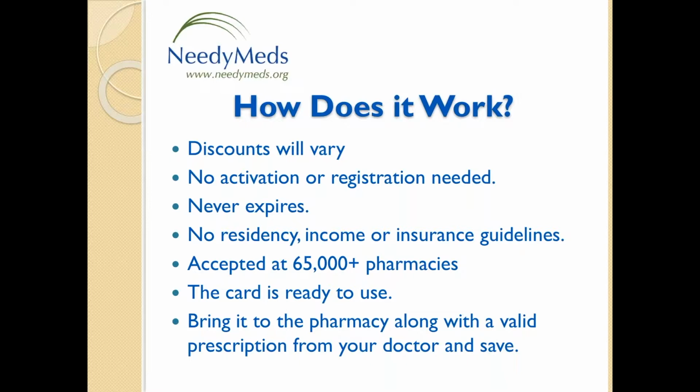To receive a drug discount card, which we'll get into a little bit later on, again, it is free and it's anonymous. Now that's helpful because we're not collecting any of your personal information, but it's also helpful because that means you can share that one drug discount card with your family, with your friends, with your neighbors, with your coworkers. Our drug discount card never expires, and there are no residency, income, or insurance guidelines. We're proud also to let you know it is currently accepted at more than 65,000 pharmacies nationwide, which includes all of the local and national chains. We'll get into how to find a participating pharmacy in your area a little bit later on.